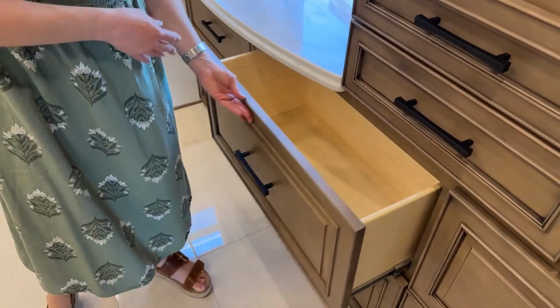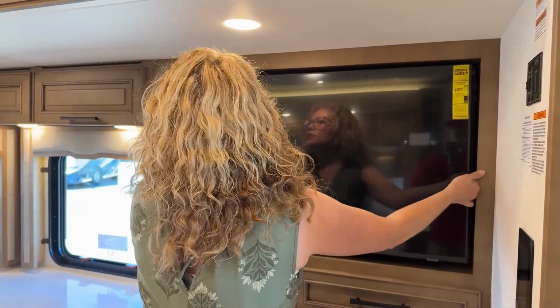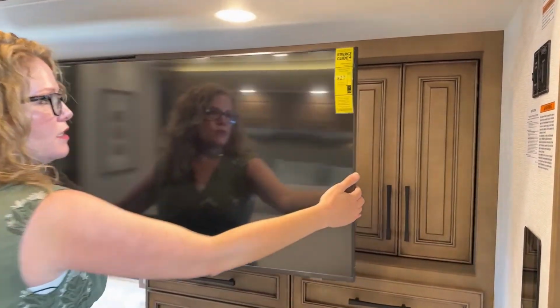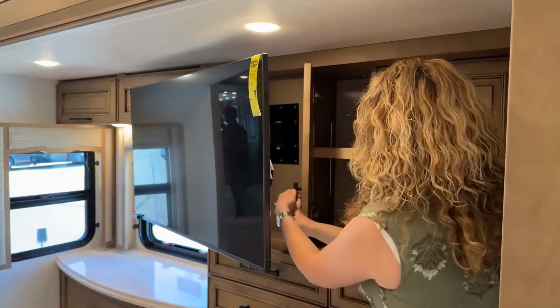So 6 of those again. And then of course we have a flat screen TV, but this has a little secret behind it. Let me see if I can pop it out there. So not only can you pivot the TV to get a better angle on it when you're watching it, but back here we have some hidden storage.